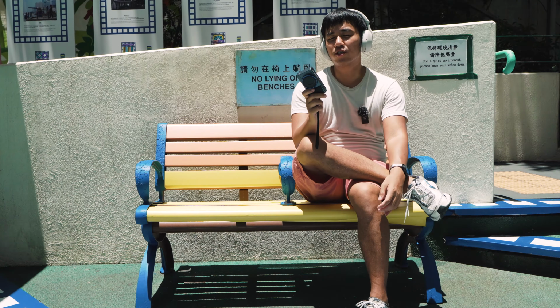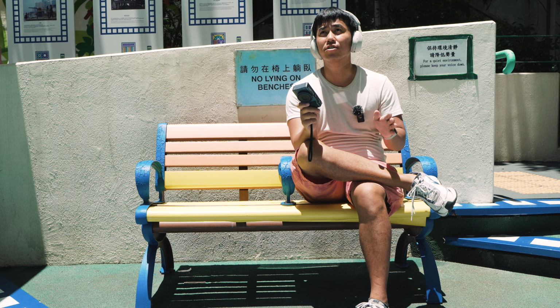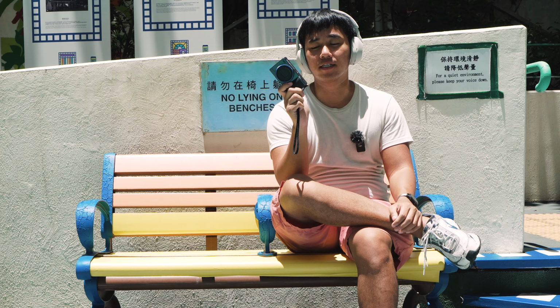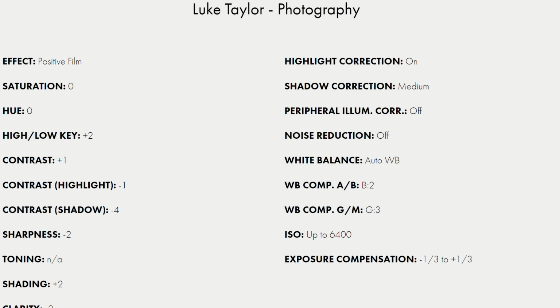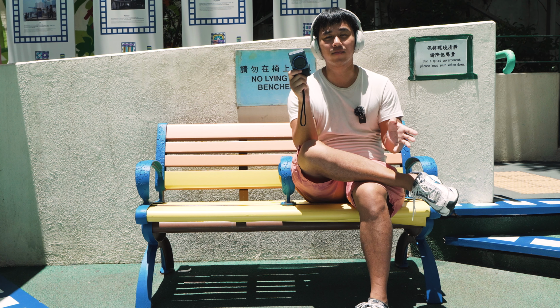For the recipe that I'm going to be using today, because I'm going to be having 2 different lighting conditions, I need something a bit more versatile. I'm currently exploring this Cotton Color 400, which runs an auto white balance to give me that flexibility in lighting conditions. So let's just get to it.